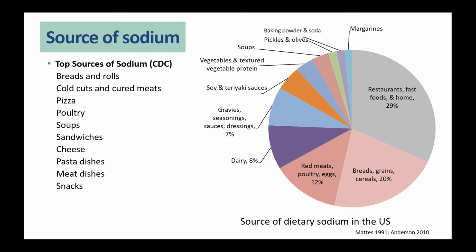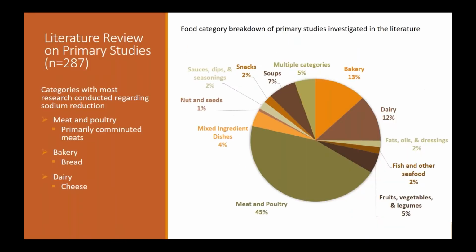And within the processed and packaged foods area, the top sources are breads and rolls, and cold cuts and cured meats, followed by pizza, poultry, soup, and sandwiches. Along with the products that provide the salt, when you look at the research that has been done in the past on salt reduction, you can see that the majority of research has been done in the category of milk, meat, and poultry, primarily the processed meats, followed by bakery products and dairy, namely the cheeses.